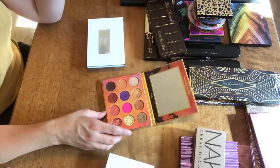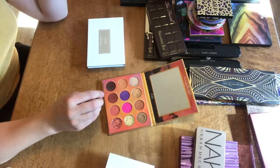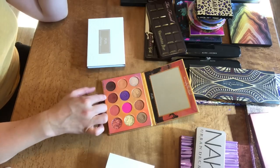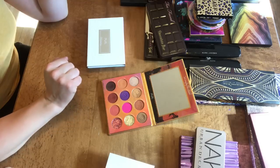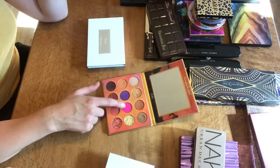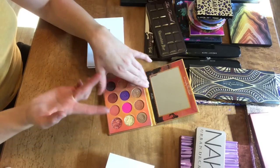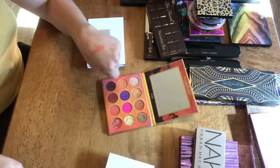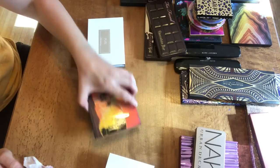This is another one that just came out with a recent BoxyCharm, and I actually really like some of these shades. I've gotten a really pretty look with like these three mattes and this shimmer. I've tried using this, it was not good. I tried using that, it was not good. These are pressed glitters that I'm not a fan of. I didn't even know that this shade was here. So, yeah, I am gonna go ahead and keep this for now.